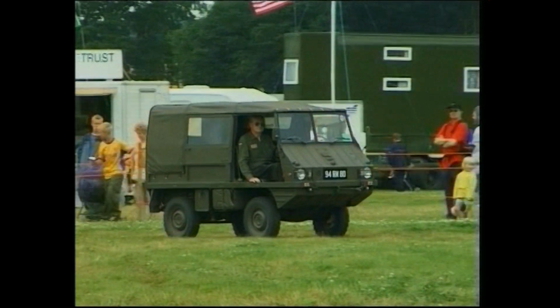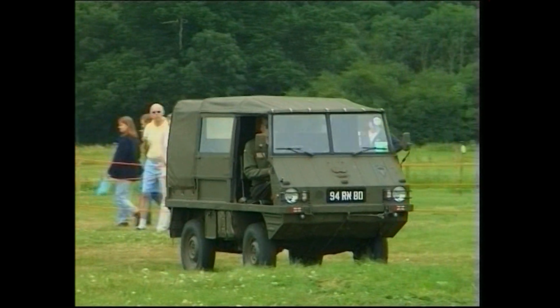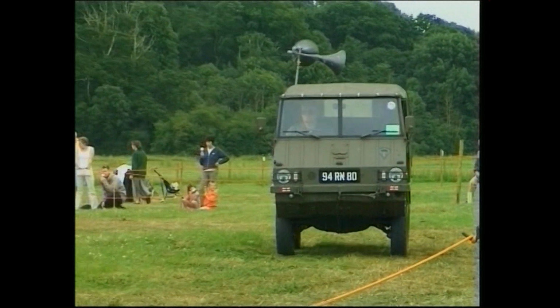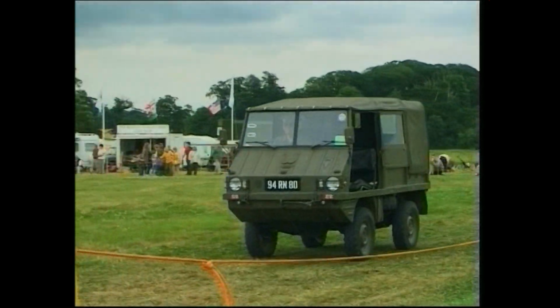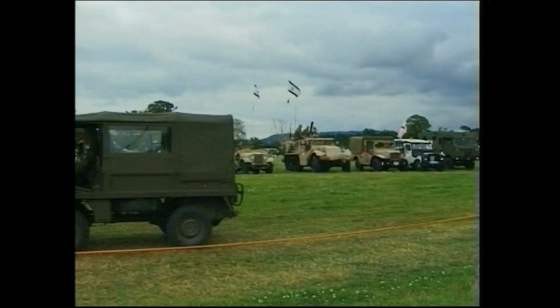Another little post-war vehicle here coming around. I'm not sure of the make of that one. Somebody will pick me up on that. But then again, it's another of our modern ones that's coming onto the scene now. And at the moment, few and far between. But we'll probably get more plentiful as the years go by.